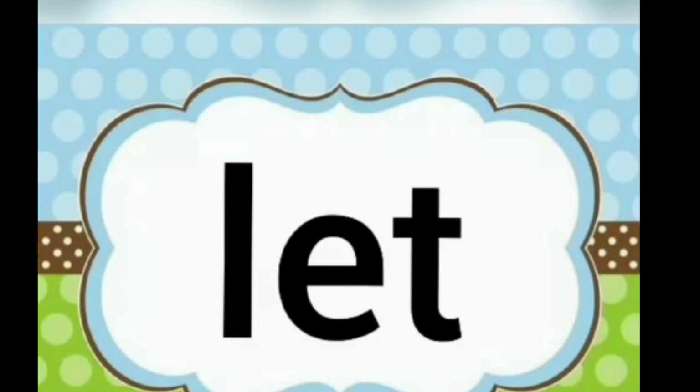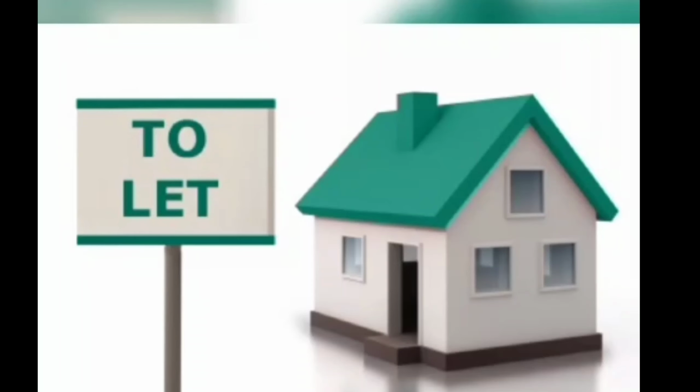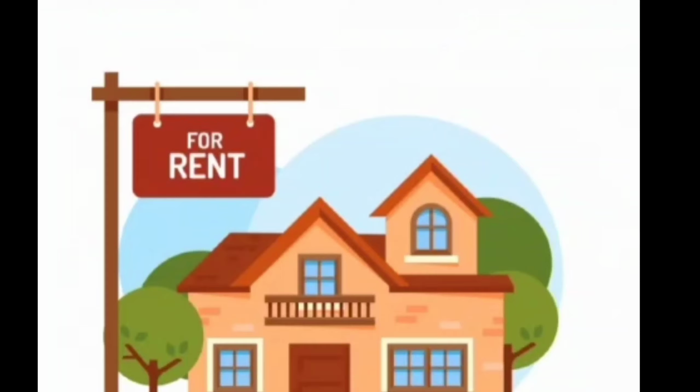La, et, let. Let. Let means when someone has a house and they want somebody else to live in that house, so they want to give their house on rent. So, they keep a to let sign in front of the house, so that if someone wants to live there according to their choice, they can live there. But in return, they have to pay rent. They have to pay money.